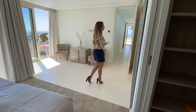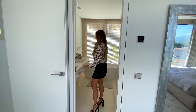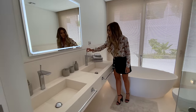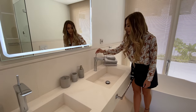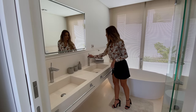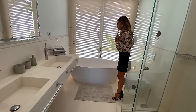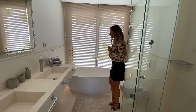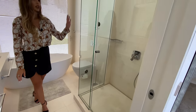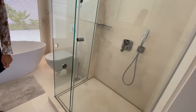Let's check the master bathroom, which is just over here. Again, we have another pocket door. Over here we have a double vanity sink, beautifully fabricated with chrome fixtures. Check out these details. It's like really nice faucets and a touch control mirror. Over here we have the freestanding bathtub with the chrome filler over there, floor to ceiling windows, a floating toilet, underfloor heating of course, and your walk-in shower with the rain head, handheld unit, and the linear drain.